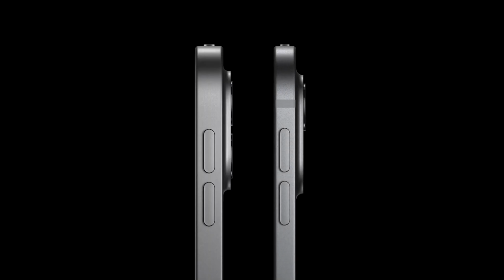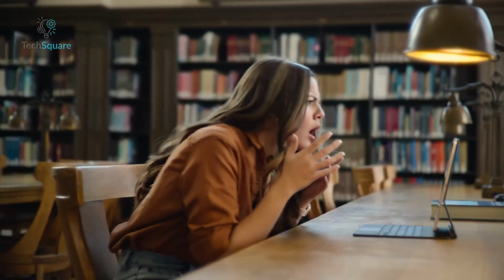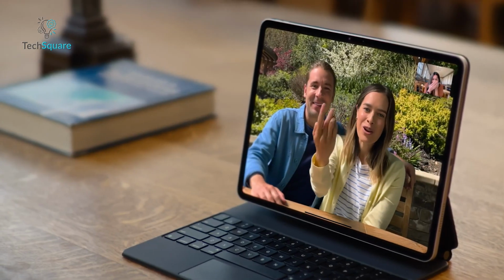Apple's thinnest offering yet. One conspicuous alteration is the relocation of the front camera to the longer landscape side of the device. This adjustment not only enhances the aesthetics, but also improves the user experience, particularly during video calls, as it aligns more naturally with the typical landscape orientation.